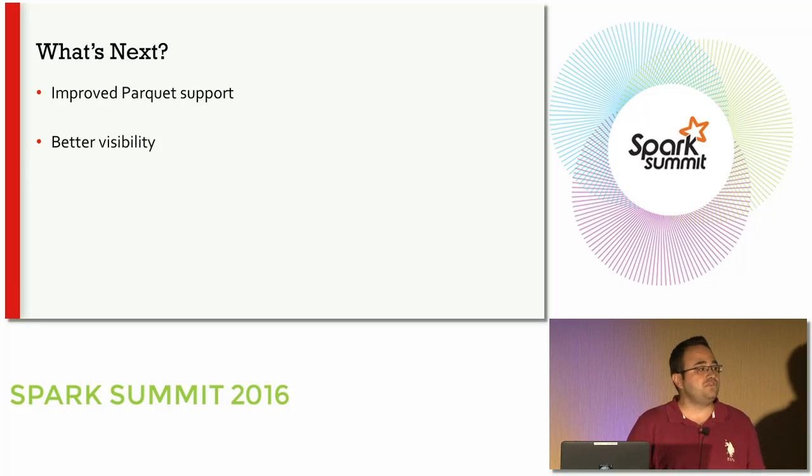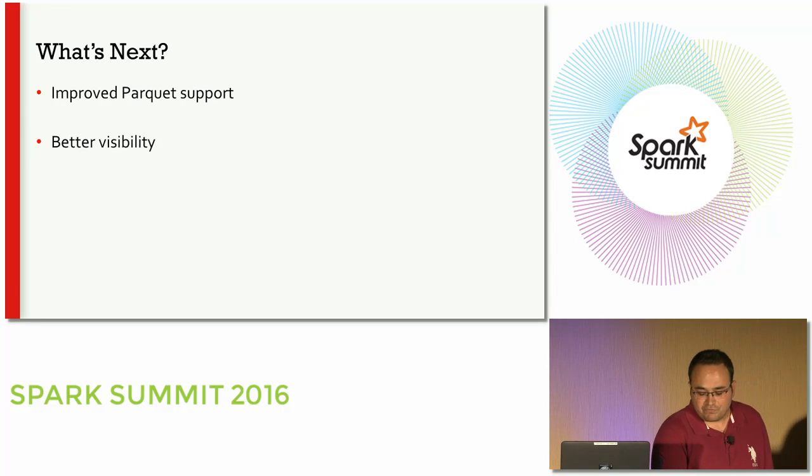And the other aspect of visibility is data lineage, which we care about deeply. So we'd like to understand which applications are owned by which user and which applications depend on which table. So this is also some useful information to have for us.